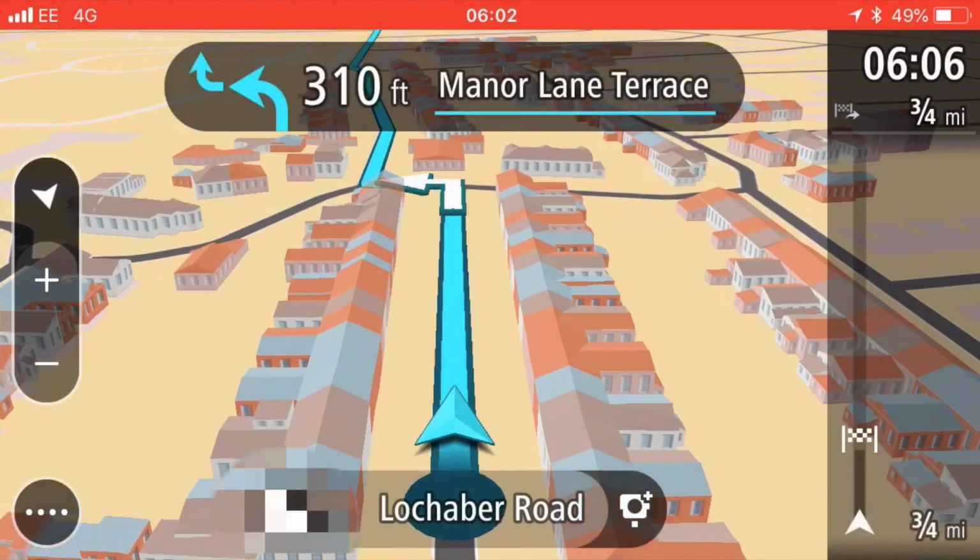Alright then guys, so if you're after a GPS app, and you've had the TomTom.